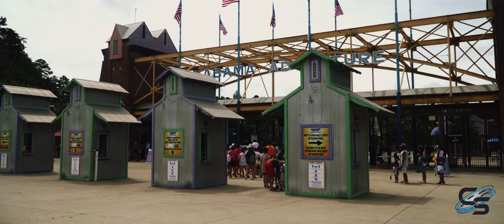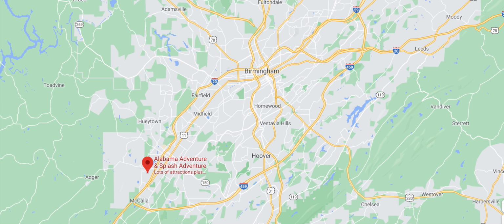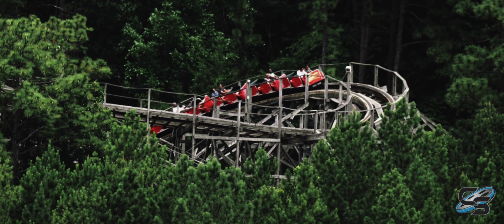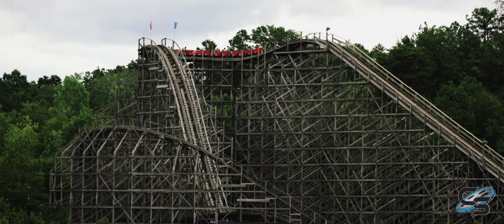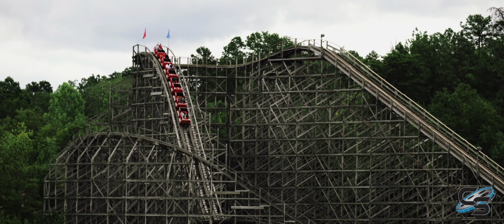Alabama Adventure and Splash Adventure is a small amusement and water park located on the southwestern side of Birmingham, Alabama. It's home to two roller coasters, the Wacky Worm and their signature attraction Rampage, a CCI wooden roller coaster. And it's had a pretty interesting history.